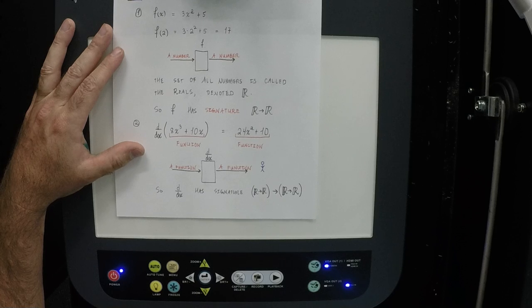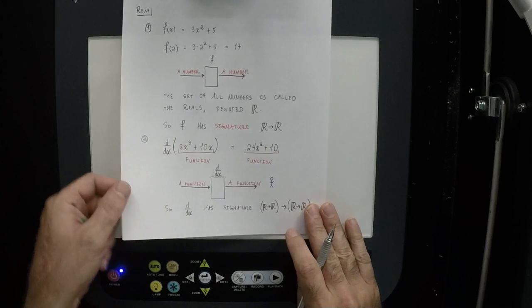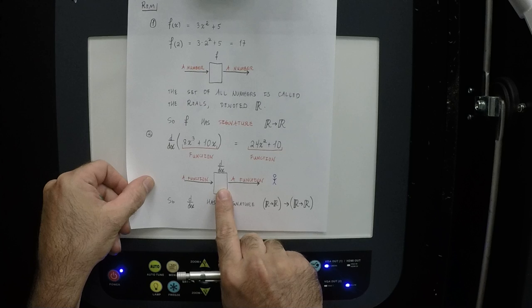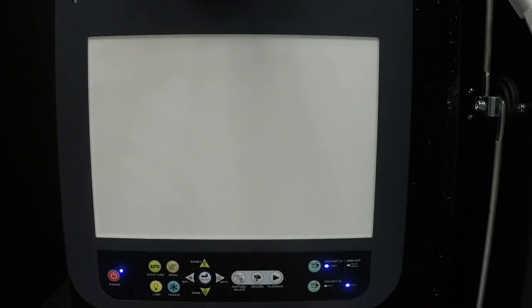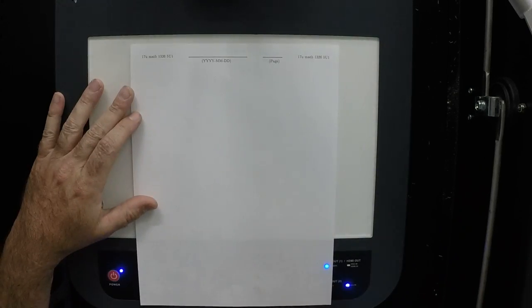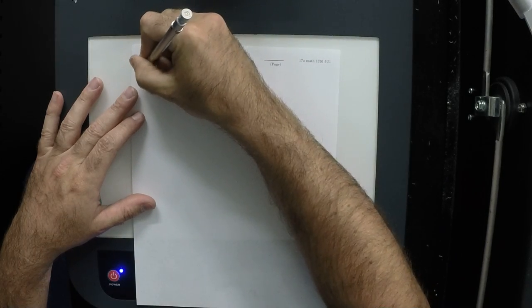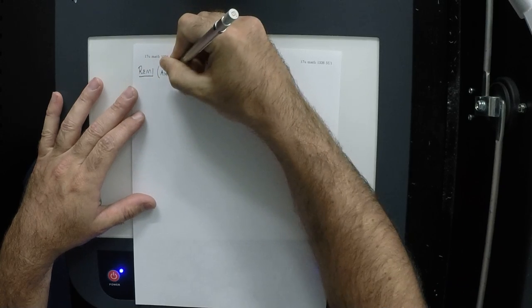Okay. So we're going to see how do we run this machine in reverse? This is called the derivative machine, or the derivative function, if you like. Running the machine in reverse, that's called antiderivative. That means to run the derivative backwards. So, we need some definitions. This is the definition of antiderivative.